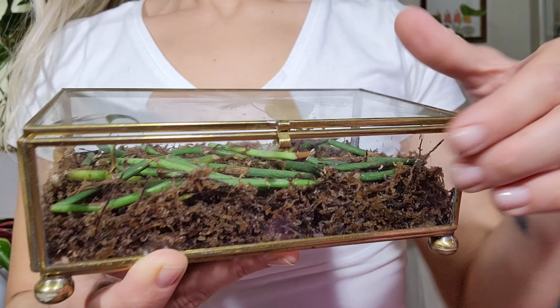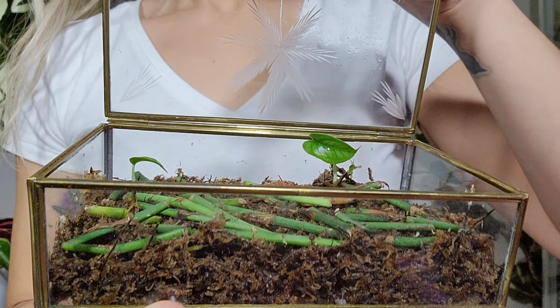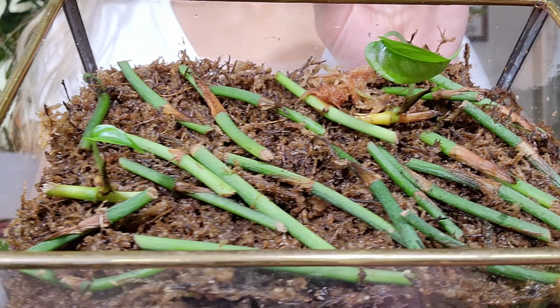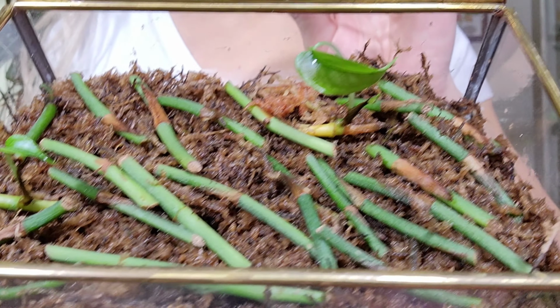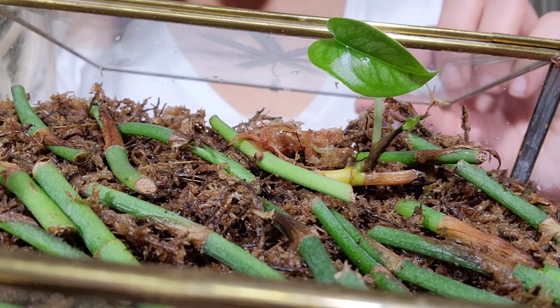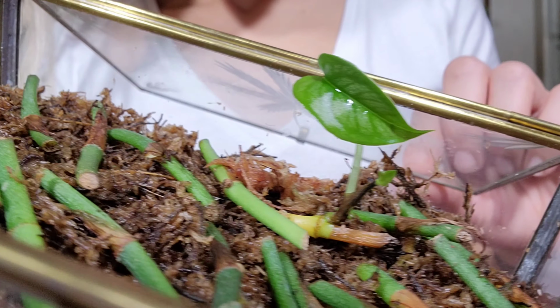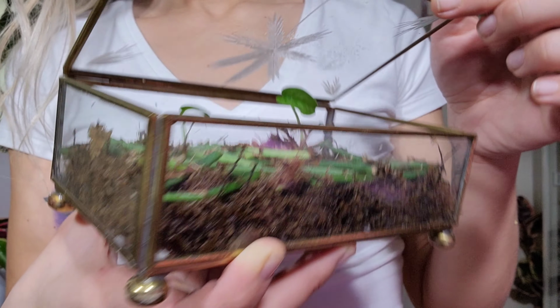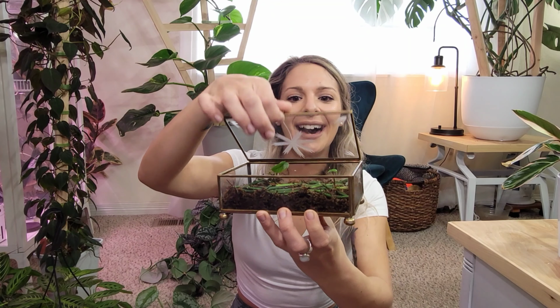And this guy, luckily, was already watertight. I didn't know that when I bought it. I didn't test it out or anything, but got super lucky with that. Does hold water absolutely fine. And I just have some damp sphagnum moss in here with some propagations, and I'll get some better shots so you can really see, but I do have some nice growth happening in here. So I love this guy.